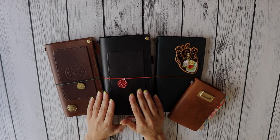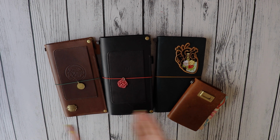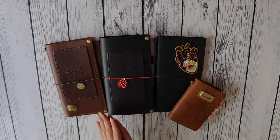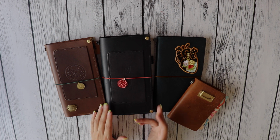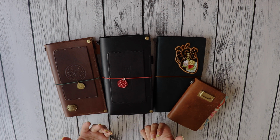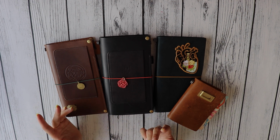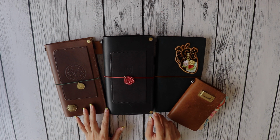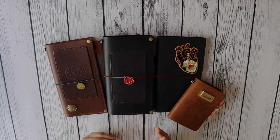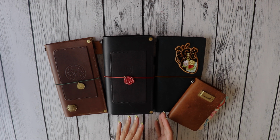And of course, you don't have to have a traveler's notebook from the Traveler's Company in order to have a system kind of similar to this, where you have more than one notebook or insert inside a cover. There are many other brands that you can find on Amazon, and there are also many videos and tutorials on how to make your own traveler's notebook. I personally really like this brand. I like to customize them, make them my own. I enjoy the kind of leather they use. I enjoy the size, so that's why I tend to prefer the Traveler's Company brand. But again, you don't have to have this brand to have a system similar to this.